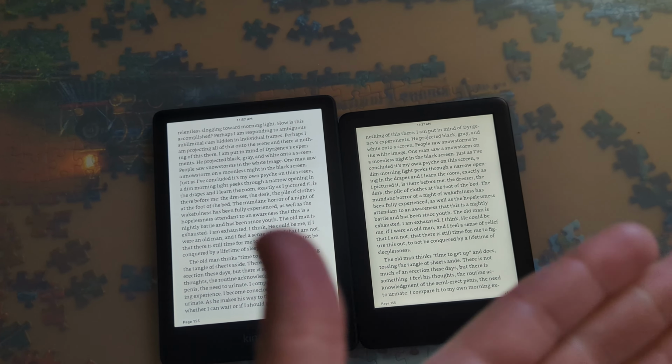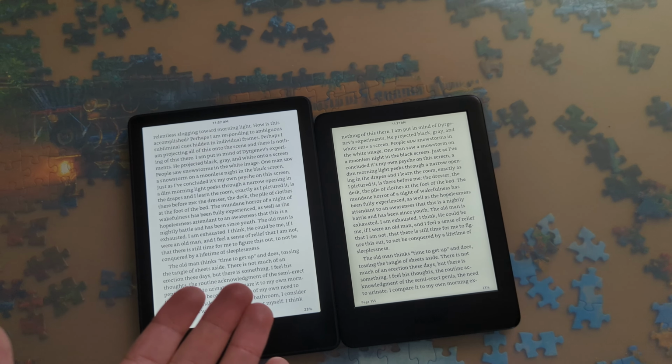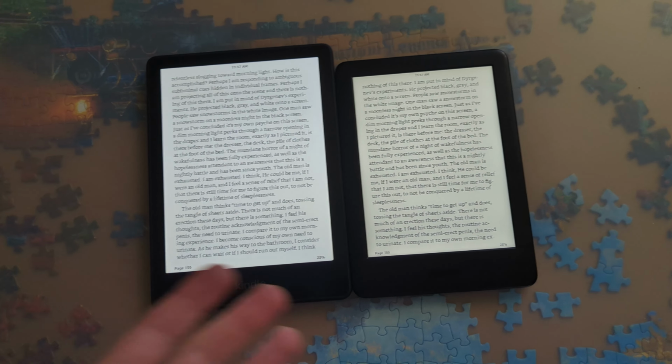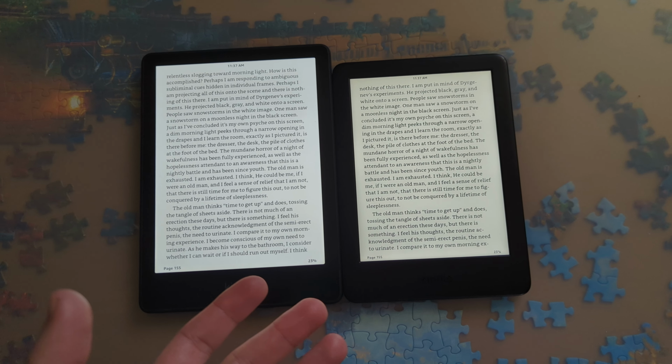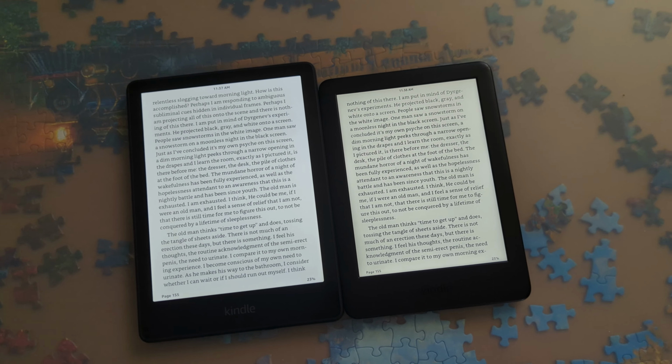Today I want to talk about the Kindle Basic and the Kindle Paperwhite. This is, I believe, the 11th generation. It's the most recent one. Just want to tell you what the differences are. I know there's like 700,000 of these videos, but hey man, I wanted to do my own take on it.